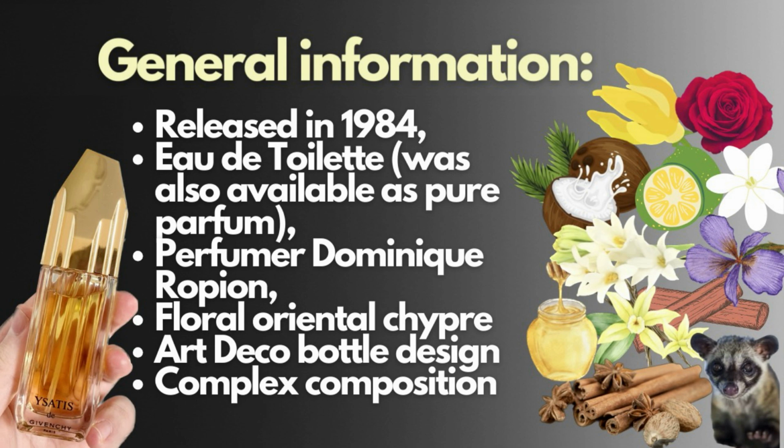And it's also very nostalgic for me because I first tried it in London in 2010 and I still remember where I tried it and I remember loving it. It was love at first sniff, even though I knew it was supposed to be a vintage, old-fashioned fragrance. But I did love it. I didn't buy it back then, but I bought it a couple of years later. And it has always been in my collection.